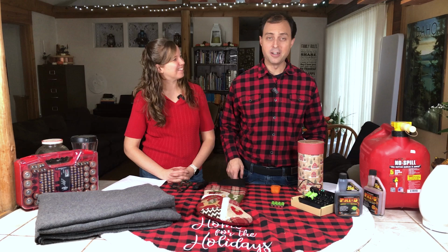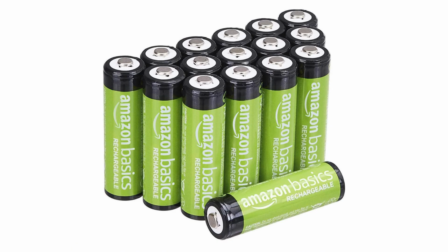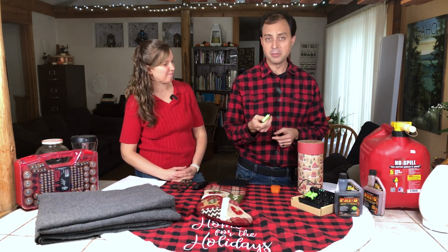One really nice economy gift option is rechargeable batteries. We did some research on this, and these turn out to be one of the best bangs for your buck. And I was a little skeptical, I must say, because my experience with rechargeable batteries hasn't been great in the past. I have been really impressed with these.